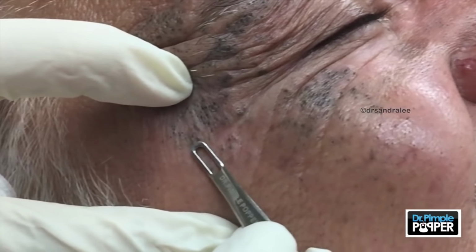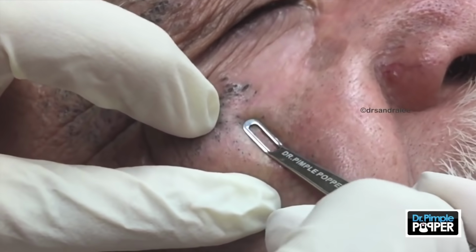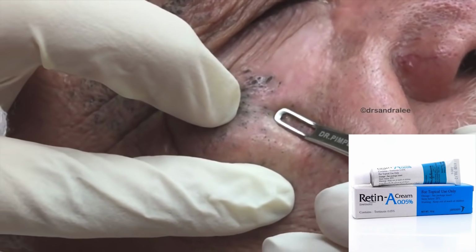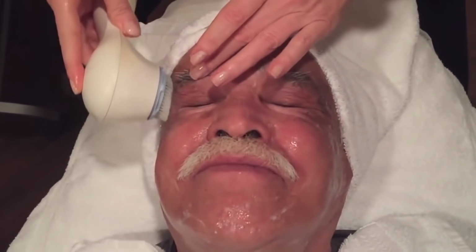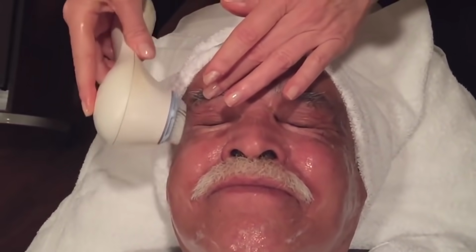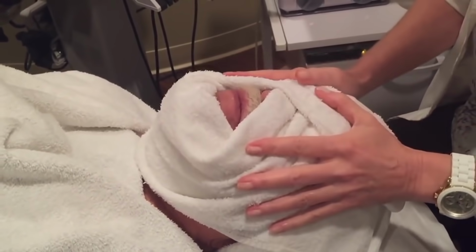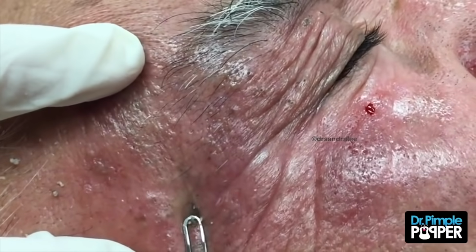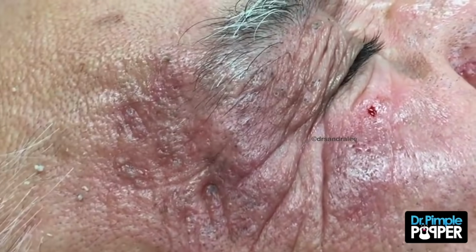In their first meeting, the famed derm removed some sticky, stubborn blackheads from his mask, prescribing Retin A to help loosen the remaining clogged pores for his next visit. During his 2nd visit, the patient got a steam facial, which further loosened the blackheads and led to more successful pops. Now the patient is back for another facial and to give the most stubborn blackheads the boot.